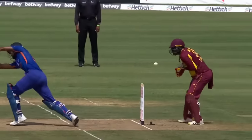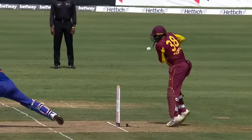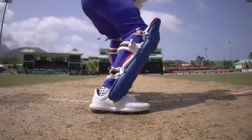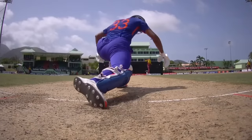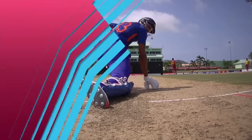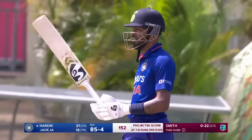Have a look at what happened in the last delivery of the last over. Significant turn and bounce. Hardik Pandya did well. His back leg was in the air for a while. Would have been difficult for Devon Thomas to effect the stumping.